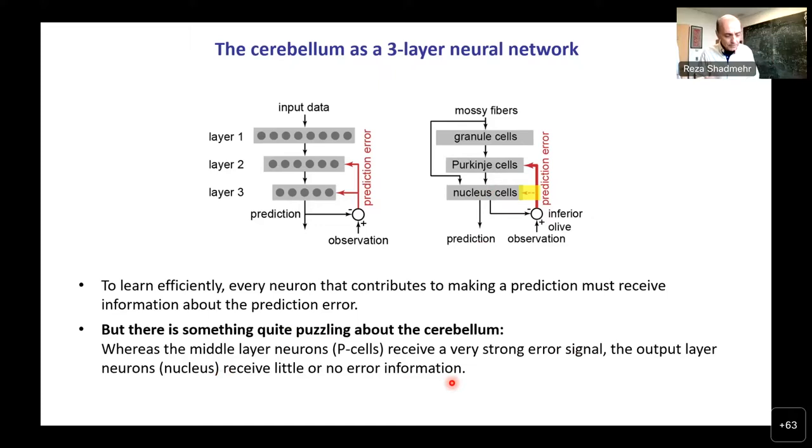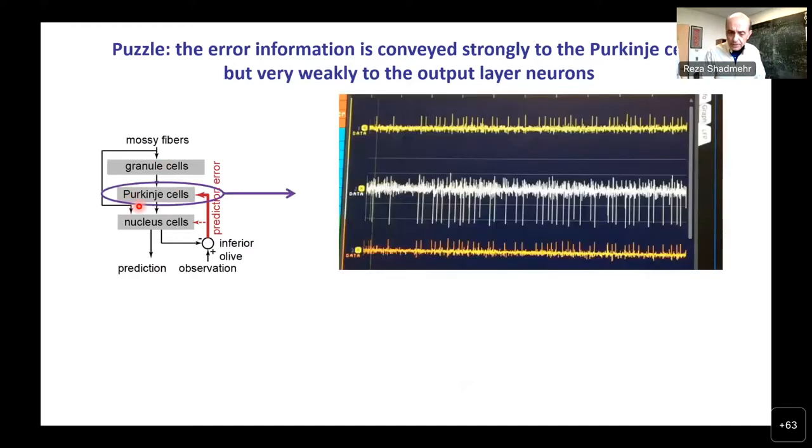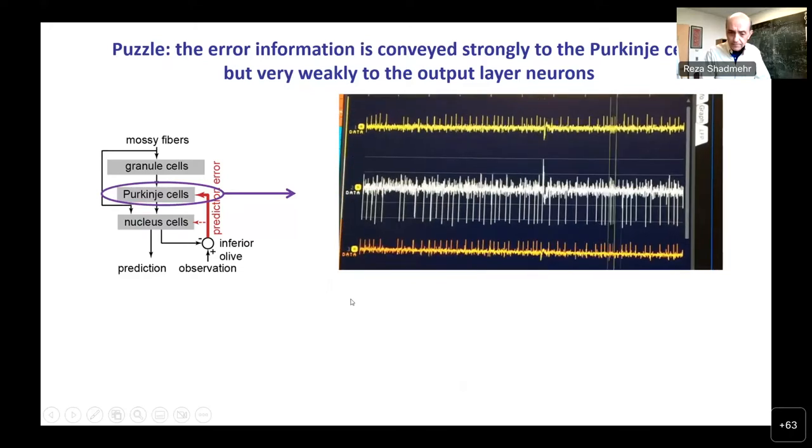It probably has something to do with evolution and the fact that the nucleus cells came on board later than the Purkinje cells. But let me just show you the meaning of this error information and how it's going to the middle layer, but not to the output layer. Okay, so here was our three-layer network, and I'm going to show you now a recording from the Purkinje cells. So here's our recording, and I'm going to play this movie for you so you can see it and hopefully also hear it.